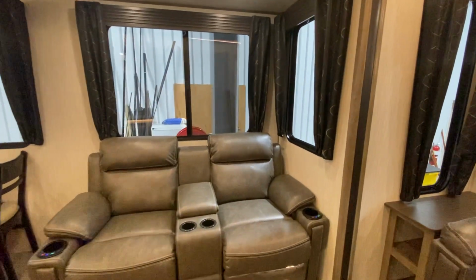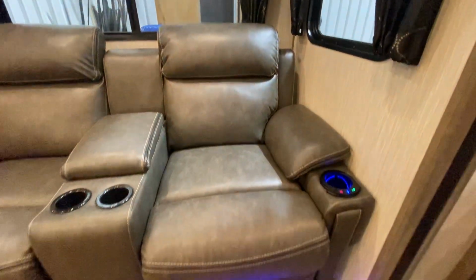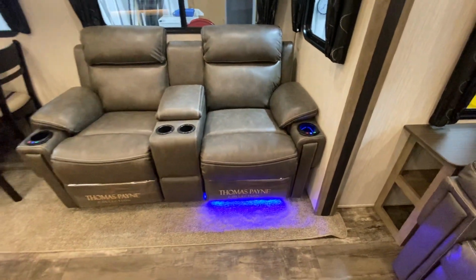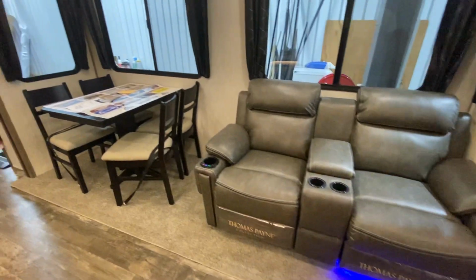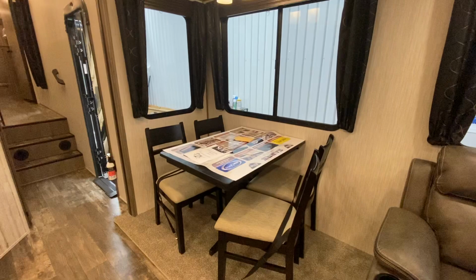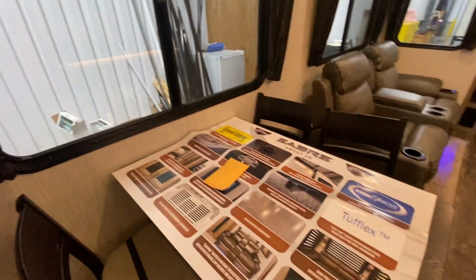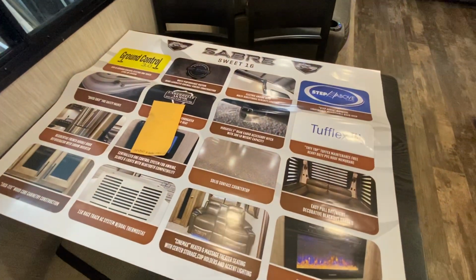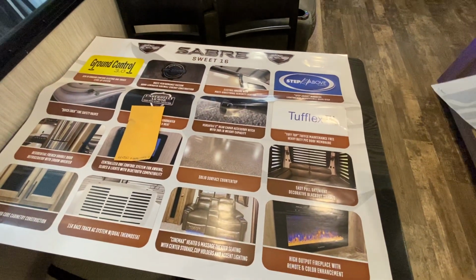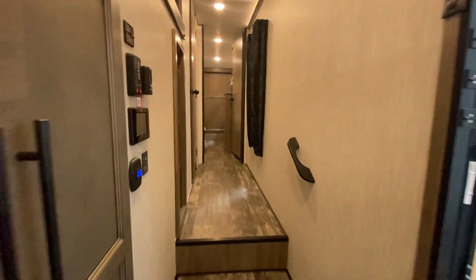Two recliners. It's got your heat, your massage, and I believe, yeah, some accent lighting there. Nice little added touch. Your Thomas Paine, very common in a lot of campers, and I'm happy they're going in that direction. Nice little dinette there, and right here goes over the sweet 16 of sweet features. So I'll let you pause the screen if you want to see that because your boy's moving away. But I like what Sabre's doing with the moves that they're making.